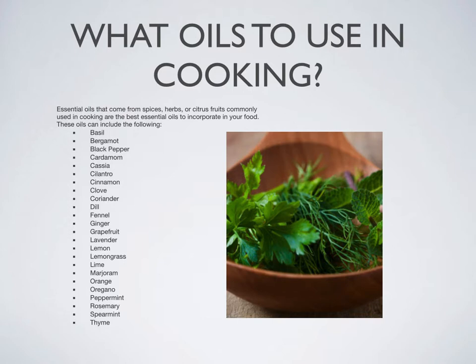Black pepper, cardamom, cassia. Cassia is a little bit stronger than cinnamon. They're very similar, but the dilution rate is going to be a little different, a little less cassia than you would use for cinnamon. Cilantro is super nummy. It's another one of those ones to just use a little bit. This is awesome in fresh salsa. Or you can even just zest up that store-bought salsa with some of that fresh cilantro flavoring in there.